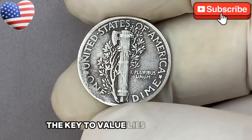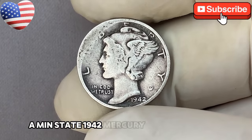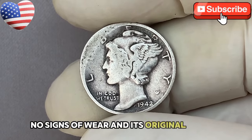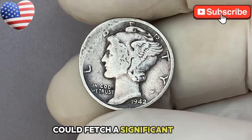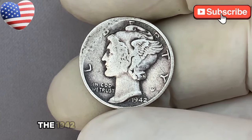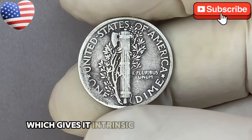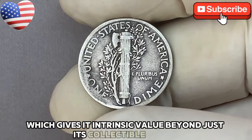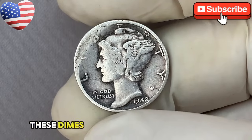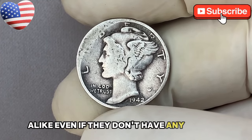The key to value lies in the coin's condition or its grade. A mint-state 1942 Mercury dime with sharp details, no signs of wear, and its original luster intact could fetch a significant price. Another factor to consider is the silver content. The 1942 Mercury dime is made of 90% silver, which gives it intrinsic value beyond just its collectible worth. As the price of silver continues to rise, these dimes only become more valuable to investors and collectors alike, even if they don't have any minting errors.